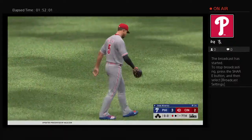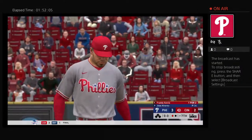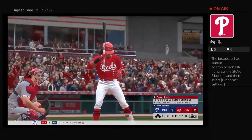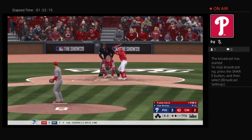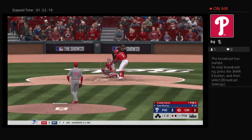The batter, number 3, shortstop, Freddie Galvis, digging in, the switch hitter. 1 for 2 in the ballgame thus far. First pitch of the at-bat. 1-0.